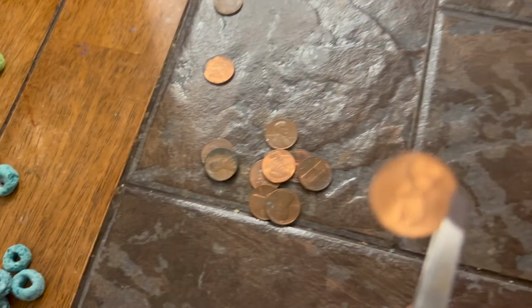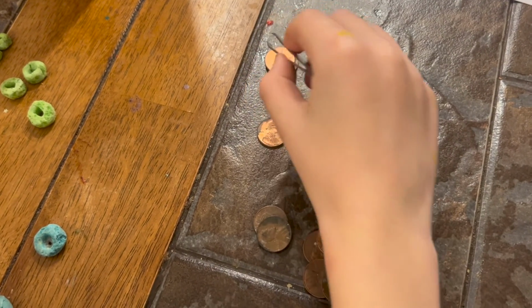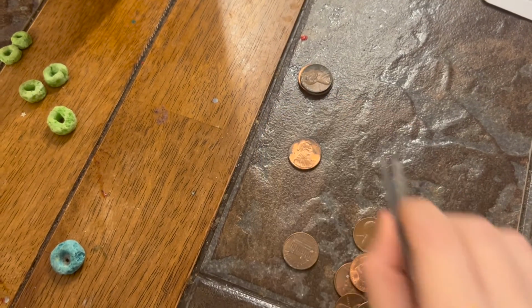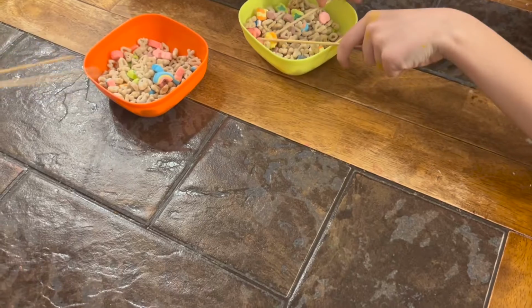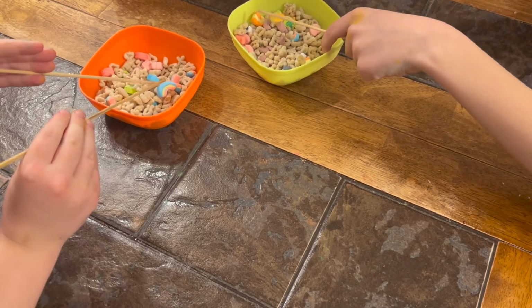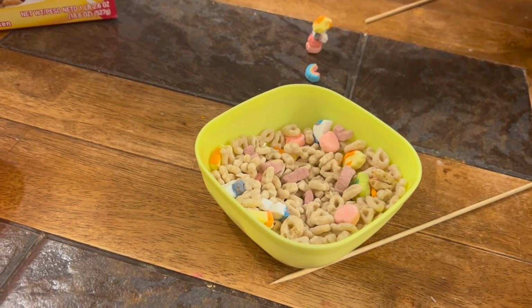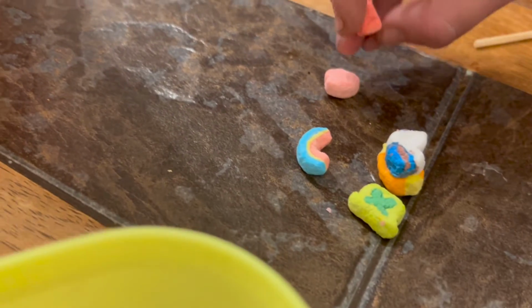I try to make sure the pennies are in a heap on the table so they're easy to grab with the tweezers, and students have a minute to stack up as many pennies in a tower as they can. If the tower tips over, they need to start over. You can also do this with Lucky Charms cereal. We tried this with chopsticks and it just was very, very difficult. So then we did it one-handed. So the students had to put one hand behind their back and stack the marshmallows and the cereal together to see who could have the highest tower in a minute. And again, if the tower tips over, they need to start over.